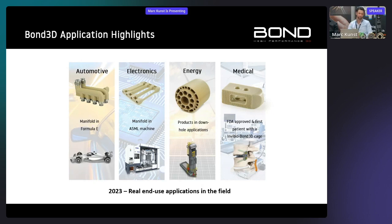Energy is a big market for us that we've been working on a lot, where people like our technology because we use pure materials. And PEEK has been the workhorse of the energy market for around 40 years already. But as of next year, first products will be going in downhole environments. And I think Harman's case that he will be presenting is a nice example of something where we aim to make something quite disruptive that has never been done before, but then with additive manufactured PEEK.